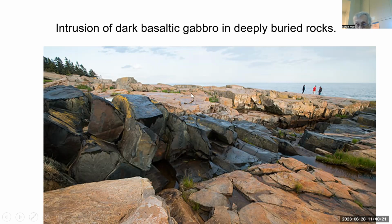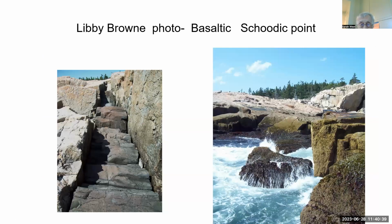I have a piece of basaltic rock in one hand and a piece of granite in the other, and I let people hold them. And the granite is so much lighter than the basalt. Our continents are actually floating on this oceanic crust. Ruby Brown sent me a picture from Schoodic Point that she took with this intrusion of, and it's a dike because it's pushing up. And her other beautiful picture shows the action in the water that I think is so lovely there.